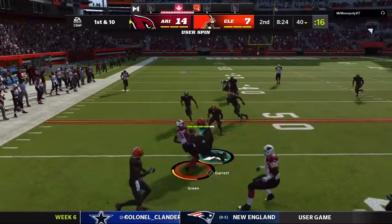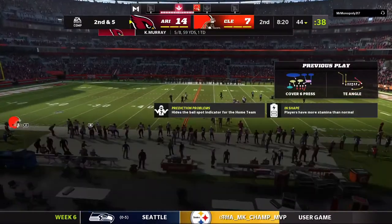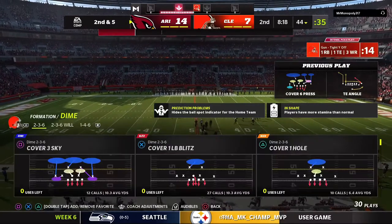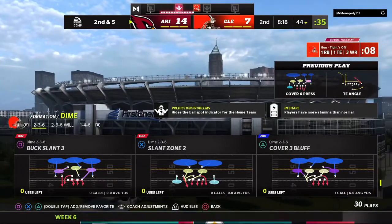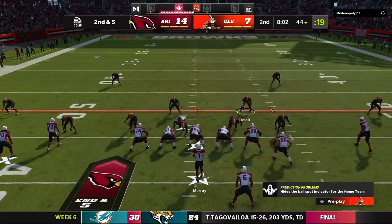Murray's throw taken in by Green here. And he's able to break out of one tackle, but then quickly brought down. Boy, these defenses in the AFC North, they probably thought that they were done with A.J. Green. They saw him beat them up for the better part of a decade when he was a Cincinnati Bengal. And now they play him again here as he's an Arizona Cardinal.